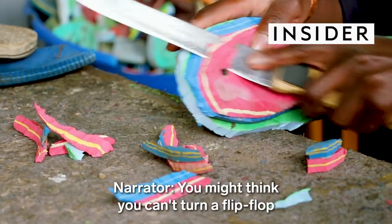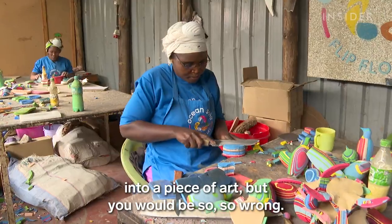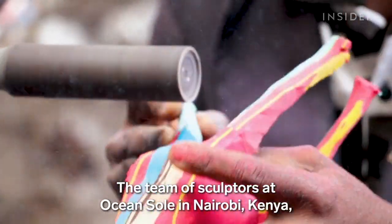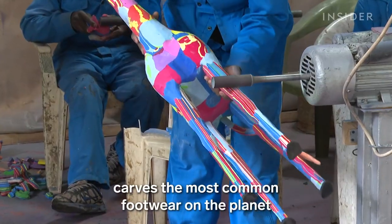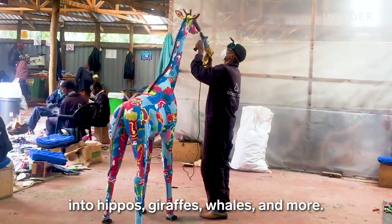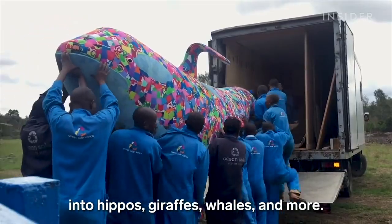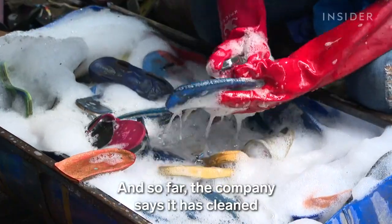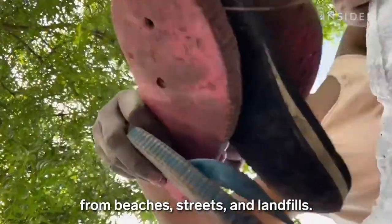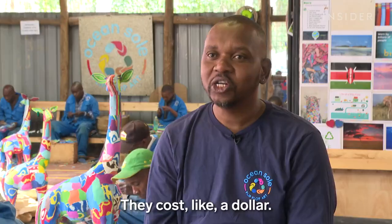You might think you can't turn a flip-flop into a piece of art, but you would be so wrong. The team of sculptors at Ocean Soul in Nairobi, Kenya, carves the most common footwear on the planet into hippos, giraffes, whales, and more. And so far, the company says it has cleaned up around 10 million sandals from beaches, streets, and landfills.